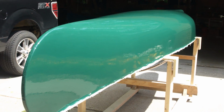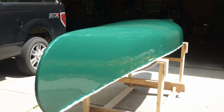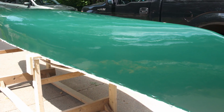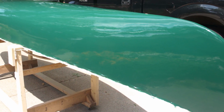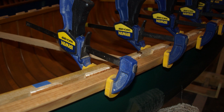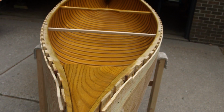Once it was canvassed, the big thing then is filling the canvas. That took about 4 or 5 coats of the filler, sanding and sanding and sanding, and then painting. And I think Steve has 7 coats of paint on the hull. Then comes the gunnels and the seats and the stem bands. And all in all, I think it took us about 3 months to do that.